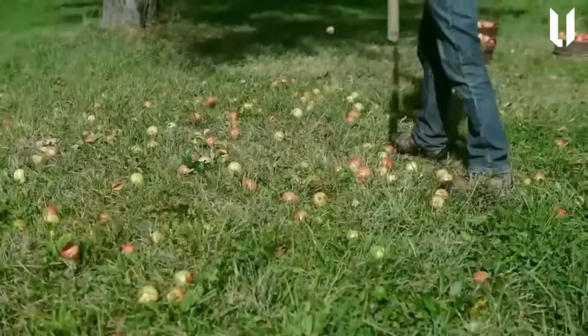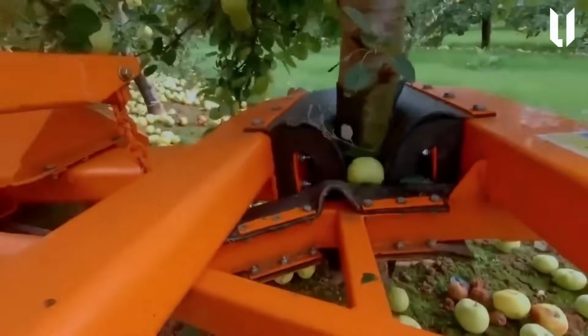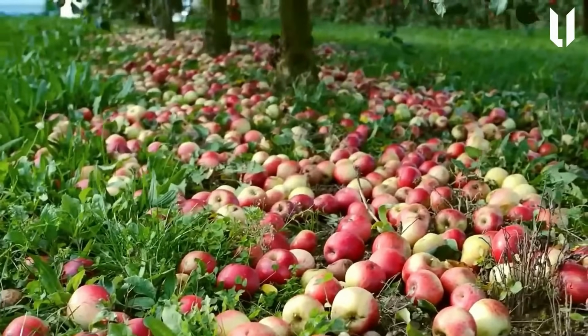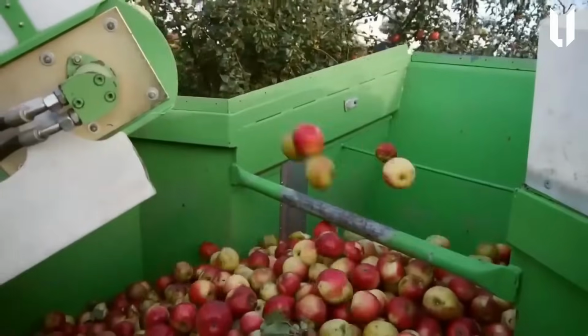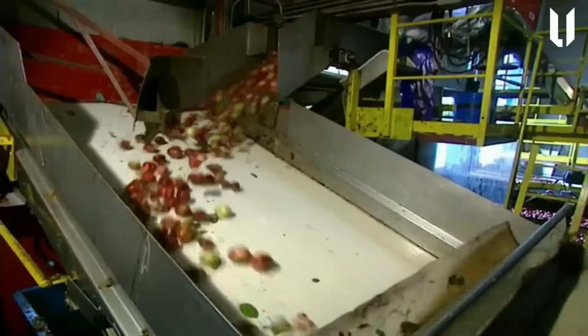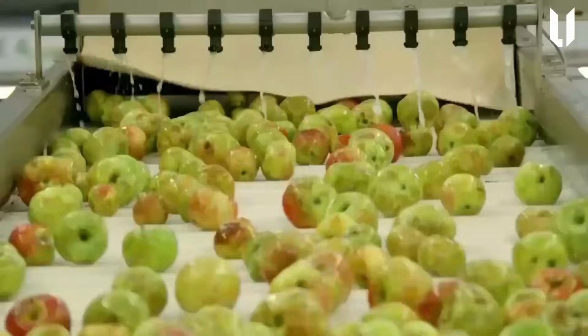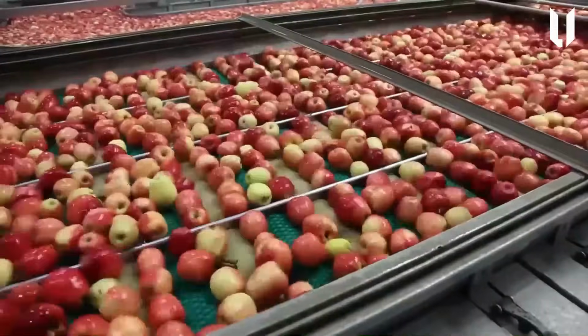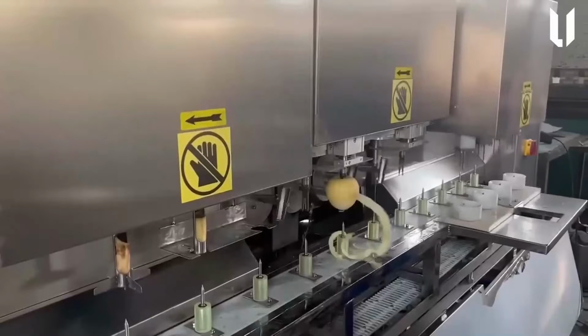Now, let's dive into the process of making apple juice. It all starts with selecting fresh and ripe apples, which are thoroughly washed to remove dirt and pesticides. The apples are then sorted to eliminate any damaged or unsuitable fruit. Next, the apples are crushed into a pulp using specialized machines.